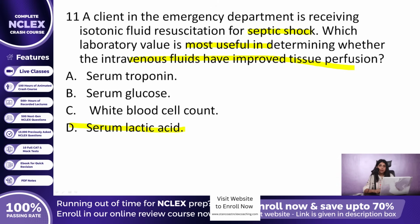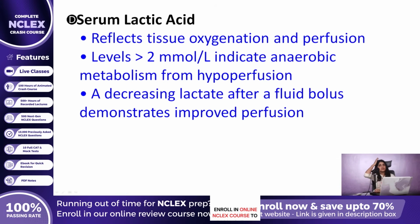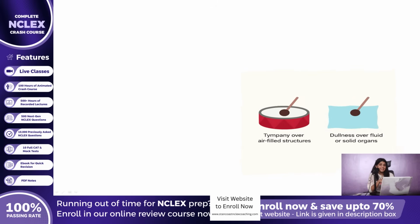Serum lactic acid, because lactate levels reflect tissue oxygenation and perfusion. Levels above 2 millimoles per liter indicate anaerobic metabolism from hypoperfusion, and a falling lactate after fluid bolus demonstrates improved perfusion.